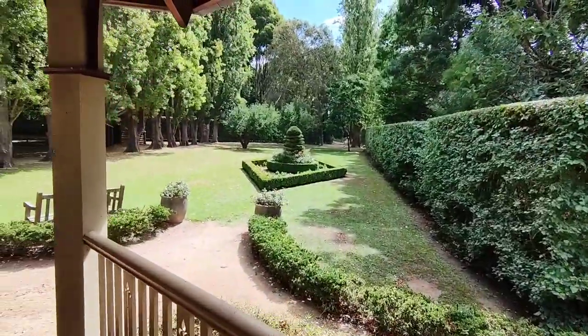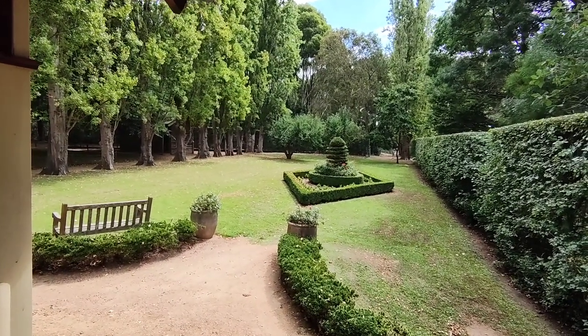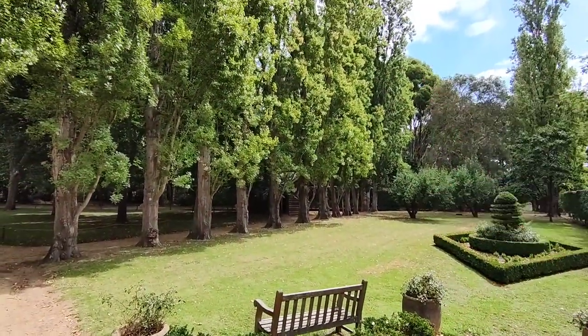And of course, you've got this beautiful area over here where you can sit, relax, enjoy, let the kids run around. It's definitely a good place to come and have a rest. I've got the gorgeous big trees there.